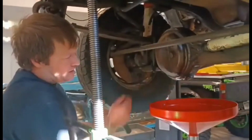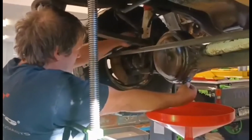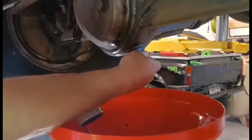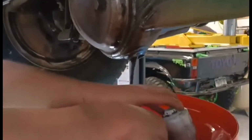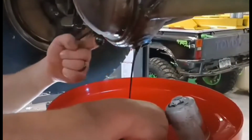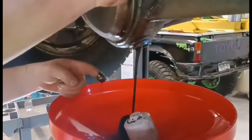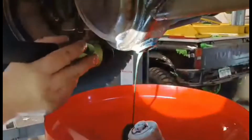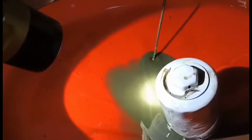This nut is like a 27 or 28. We didn't have that, so a 15/16 actually works really well. And let's see, I'm gonna pull this and see how the fluid looks. Ooh, I don't know if you could see that, but it's pretty dark and oily. Let me see if I can grab a flashlight real quick. It's very thick. If you look down in there, you can see it's almost milkshake-ish. It's probably mixing with the grease.